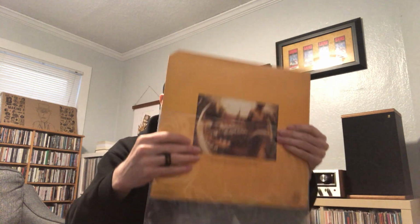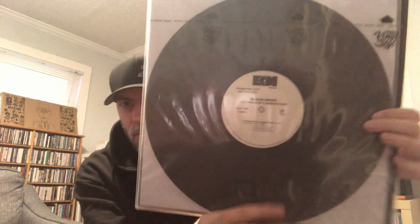This was a really good deal. Dusty Groove in Chicago. This was eBay. Marion Brown, Afternoon of a Georgia Faun. This was super cheap, and this is a wild affair. Not my favorite ECM, but it was a white label promo. Yeah, this one's out there.